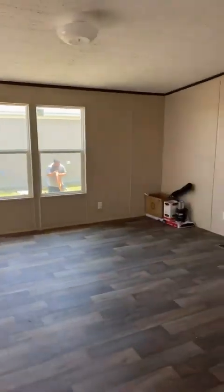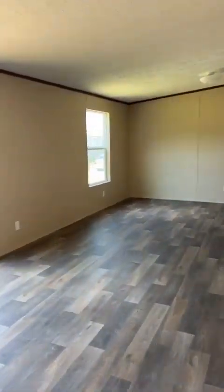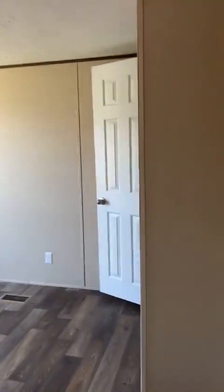And a second living space. Here's the first. Put a nice dining table, have some nice fine family dinners over here. A back porch once again. One bathroom out of the two, and then one bedroom out of the three. And a spacious closet for those shoes and those clothes. And another bedroom here.